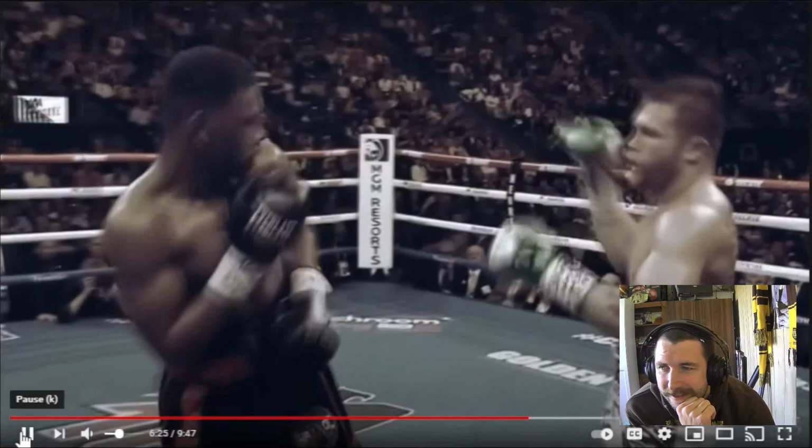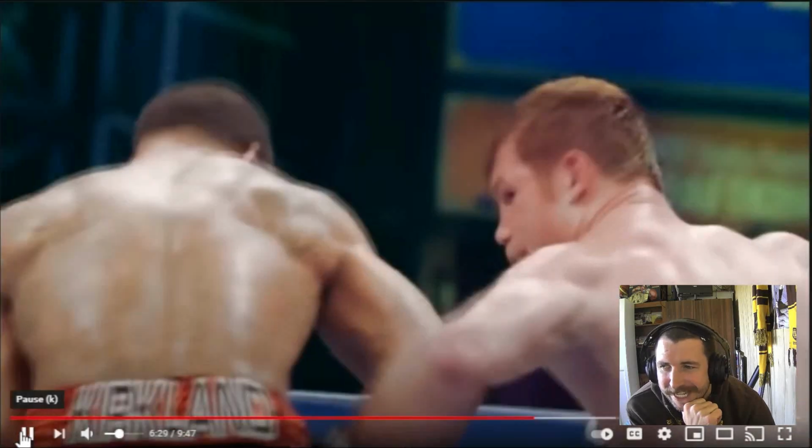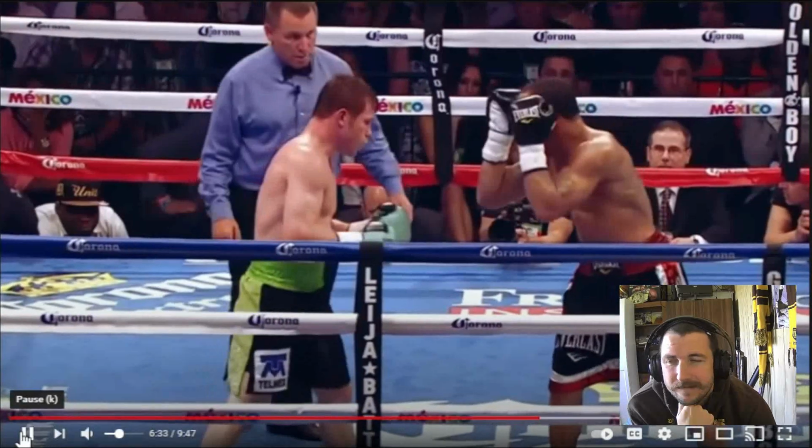Canelo comes up with a great hook. It's a sneaky setup, that's for sure. In the Kirkland fight, very sneaky, Canelo dropped an already wounded Kirkland with a beautiful uppercut.